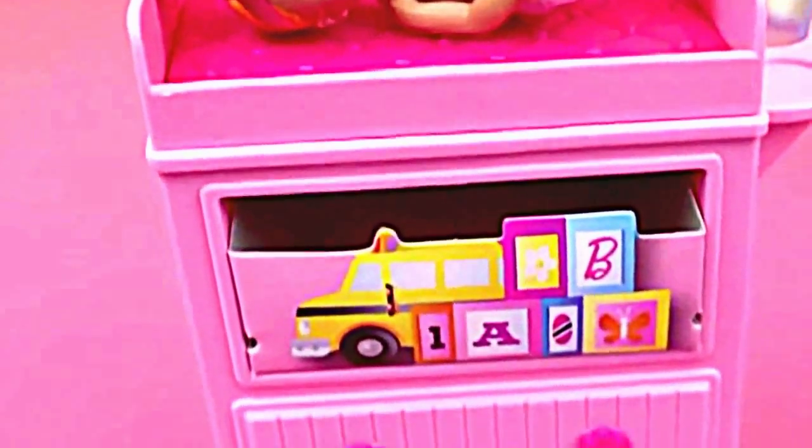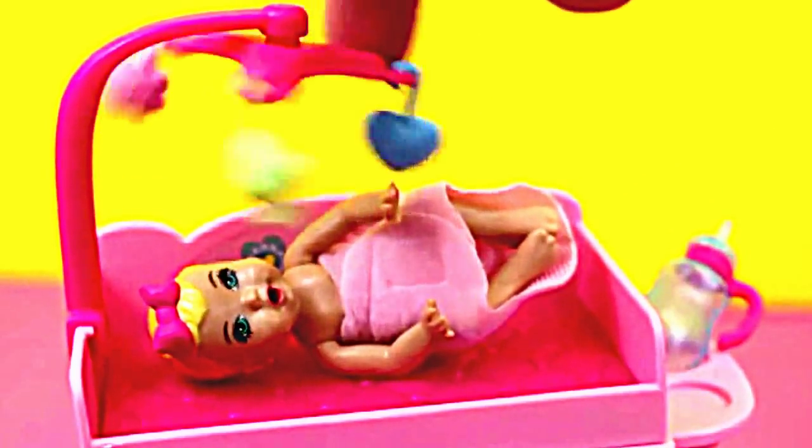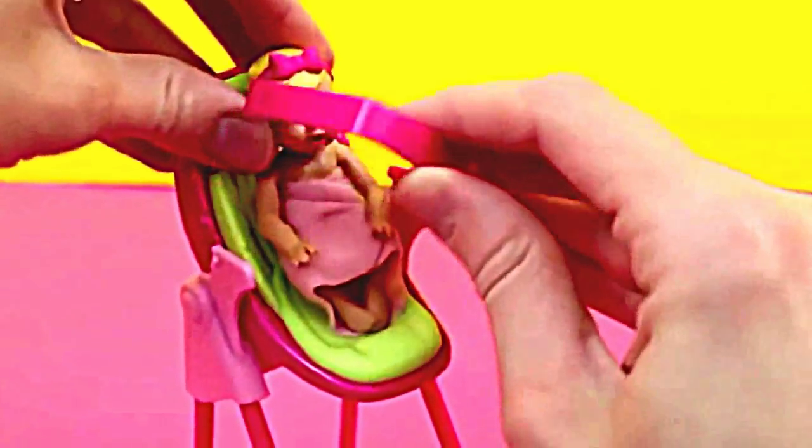It's got a little cutout area, and then three drawers. And when Barbie's changing the baby's diaper, you can spin the mobile to entertain the baby. The changing table even has a bottle holder. To help the baby get to sleep, you can rock the crib, and the high chair tray opens and closes very easily.